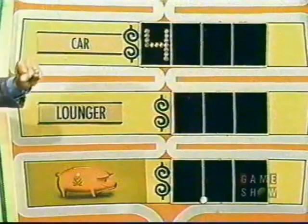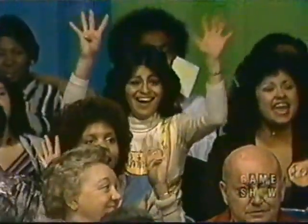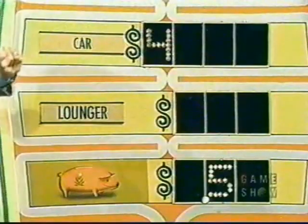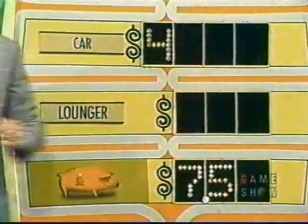Five. She says there's a five. We want the five. Down in the piggy bank. Seven. Now her choice is the seven. Gentlemen, will you light up number seven? Now, be very careful, Vera. You could end up here with $7.50-some.